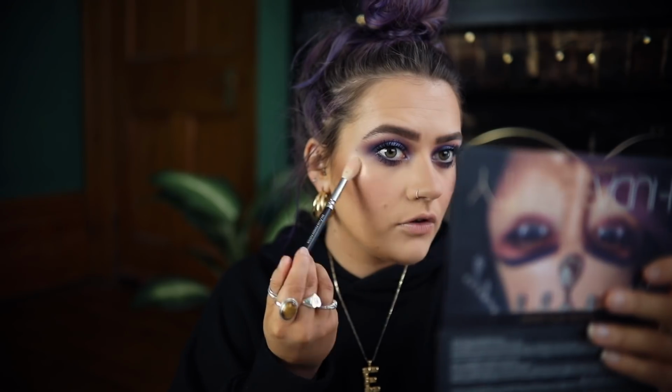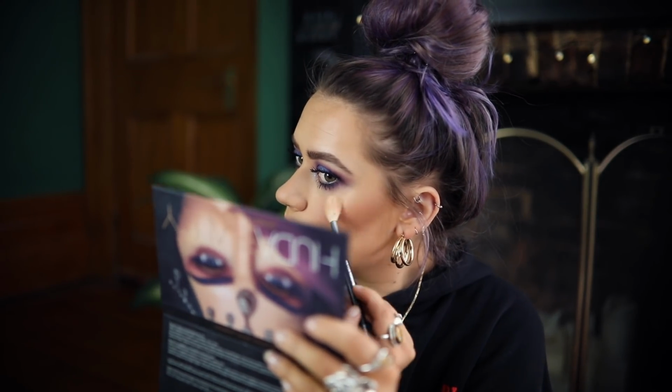Oh, I might go with an old favorite. This is my Dior Glow Face Palette. This gold highlighter is one of my favorites of all time. It's just so stunning.